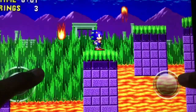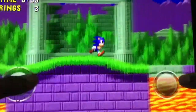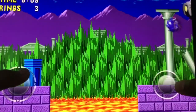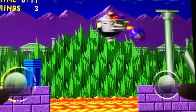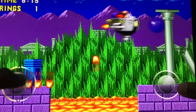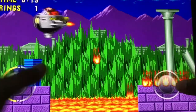Good, I made it without losing any rings. Come on, guys, let's just get into the fight already. Where are you, Eggman? Look at Eggman, he's so cute! Look at him, he's just adorable.